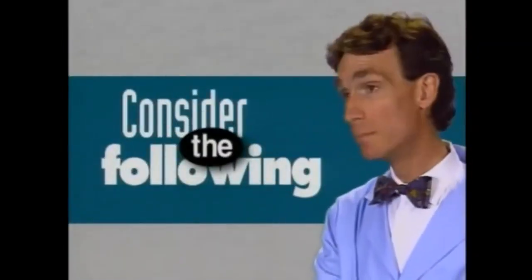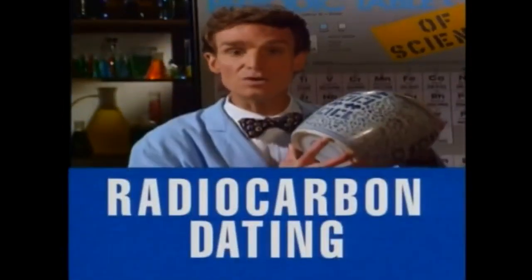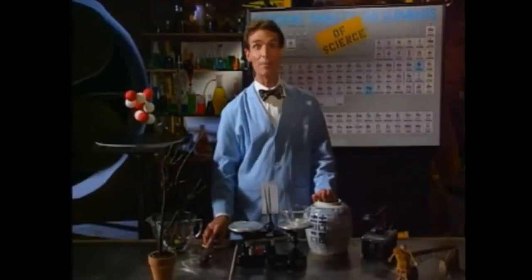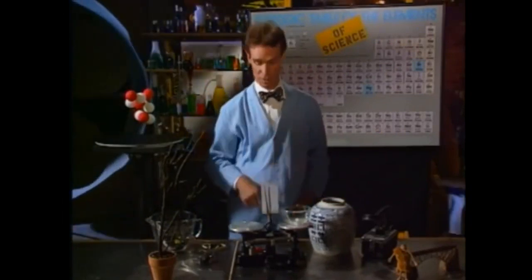When we say something like this old pot is 5,000 years old, how do we know? Well, please consider the following. Scientists can figure out the age of something like this with radiocarbon dating. See, every living thing, you, me, plants, and trees, and the wood that became this charcoal, have a lot of carbon in them. Now, carbon's like anything else. It's made of atoms. Atoms are tiny pieces of stuff.